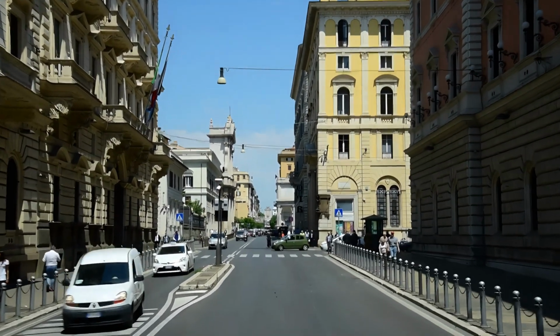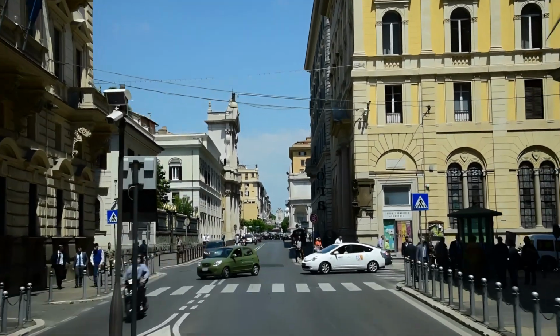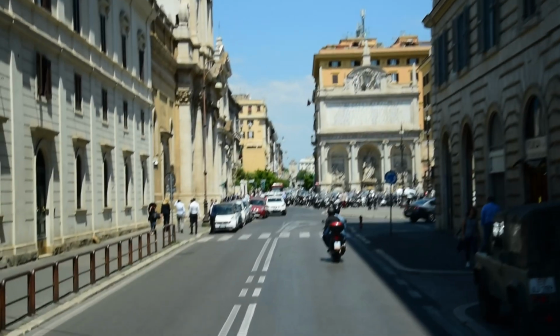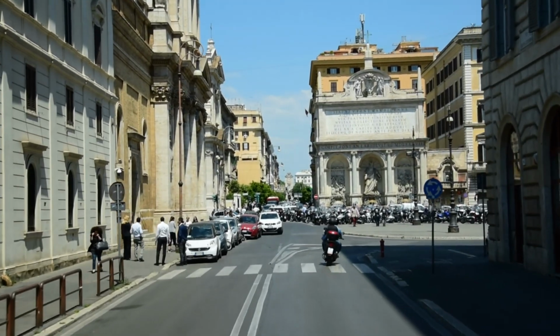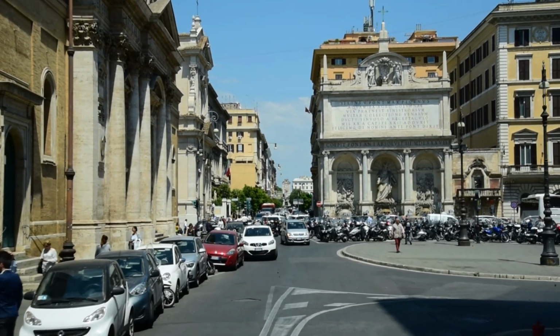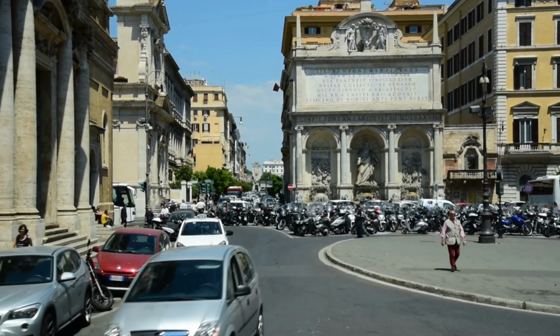So we're passing by the district of the ministries, and this road is empty to take the... Sorry, we missed the turn. We should have gone left there. Sorry, I was taking the water and I got distracted. Okay, so we go and see the Piazza Repubblica and then we come back.